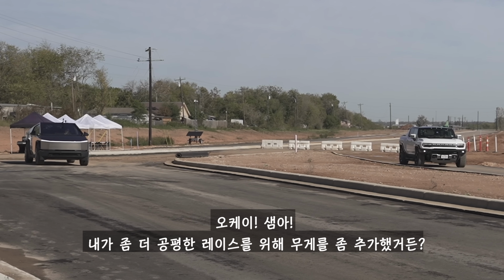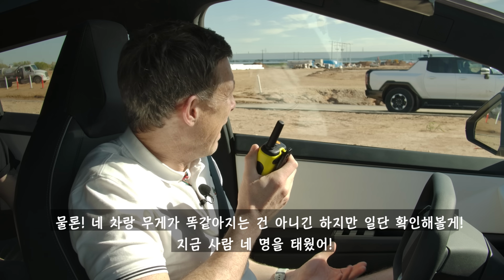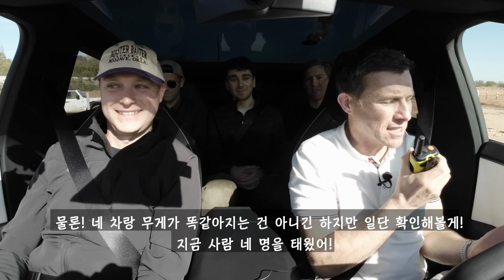I've got an idea. Right, and Sam, so what I've done to try and even the balance a little bit, I've added some ballast. Probably not enough ballast, but let's just check. So I've got 4 passengers now.